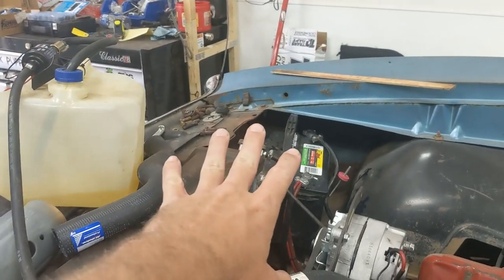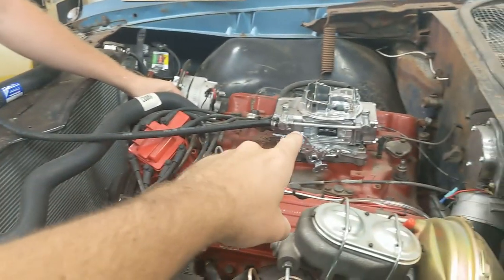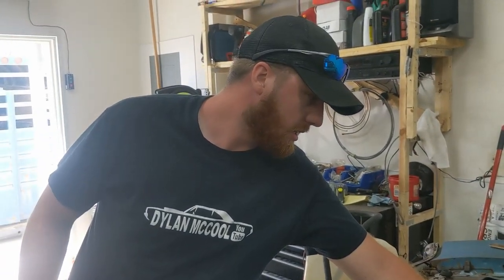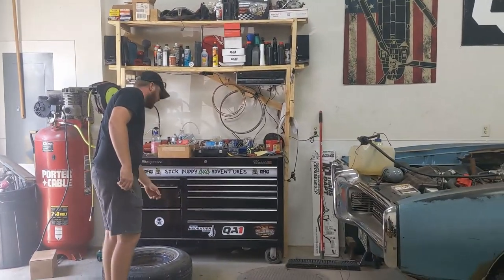All right, so we tossed a battery in it, hooked up a fuel jug with some gasoline and an electric pump. I have no idea where our timing is, and there's no vacuum vans hooked up, so it's not going to run great, but it'll run. It'll be fine. Anyway, let's fire it up.